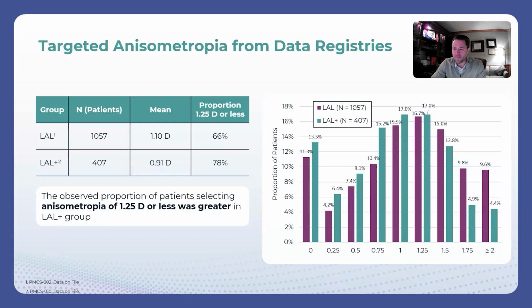Now, the one hypothesis I had when LAL plus came out last year is that, because you're getting more depth of focus, there are two things we could consider. Are we going to have to go less myopic in the non-dominant eye to achieve a desired goal? Or can we go further and still retain depth perception? Looking back at all the data in both registries, the observed average myopic target for the non-dominant eye in an LAL was 1.1 compared to 0.91. So we're going almost 0.2 diopters less myopic.